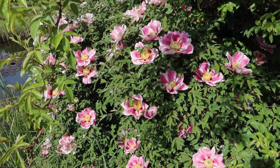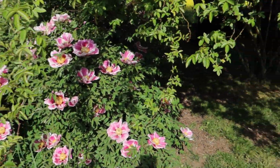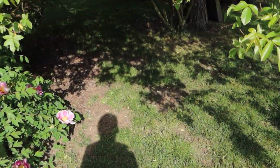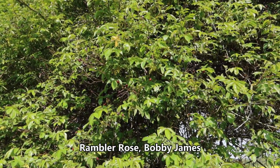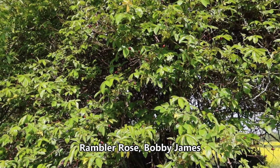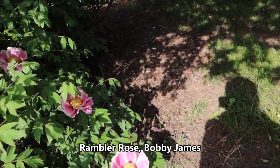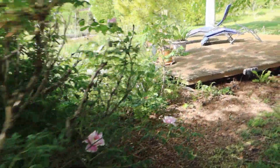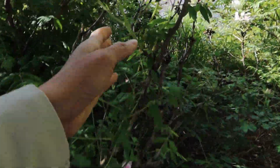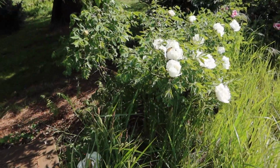And at the side, let's go around here under the tree, under the rose. This is our Bobby James, our Rambler rose. It will bloom in June, I think. Let's go around here. You see this bud here, that's a nice one for the vase. Those are the white peonies.